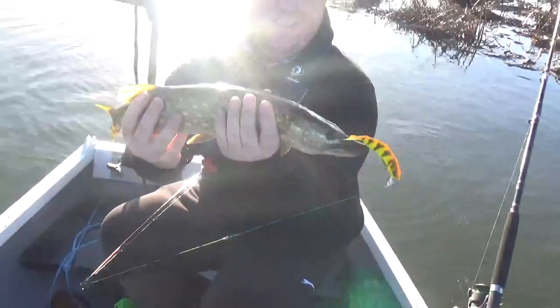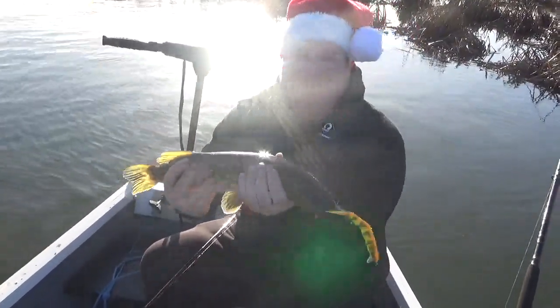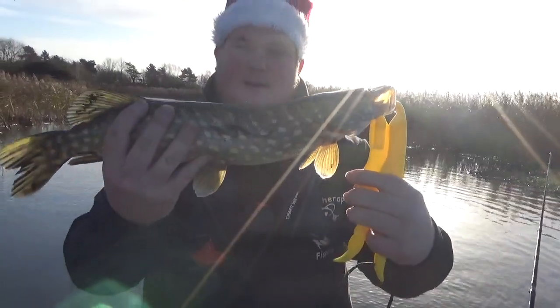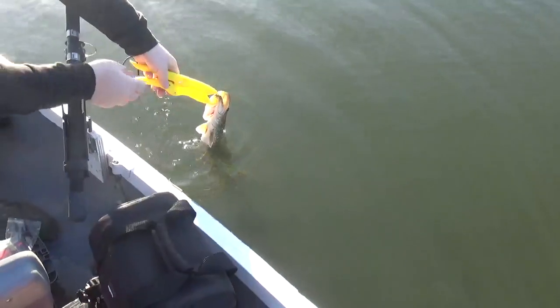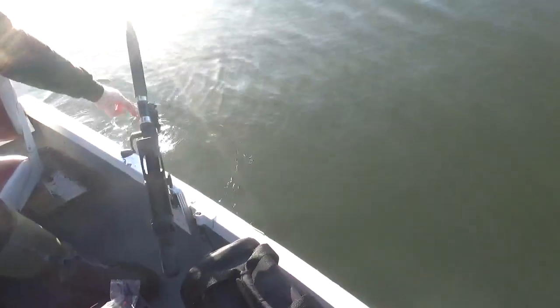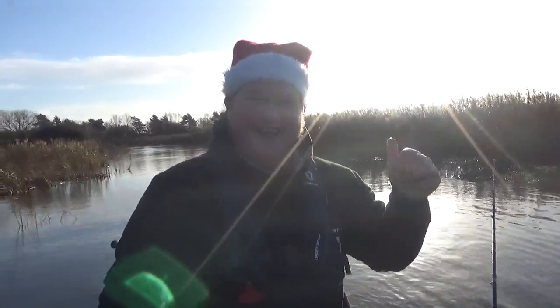Yeah, look at that. Lovely. First fish of the day. Yep, Christmas pike. Hopefully many more. Look at that, beautiful. Got lovely markings. He's a lovely fish, isn't he? Yeah, very nice. I'm going to let him go now. These lip grippers, they're wicked for pike. They're good, aren't they? Has he recovered? There you go, he's away. Lovely. Nice one. First fish of the day. Come on.